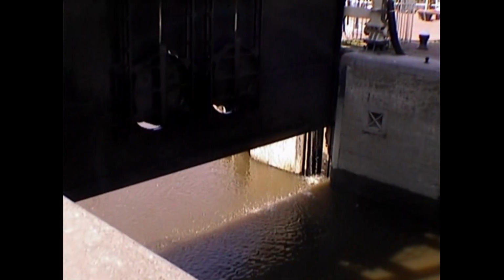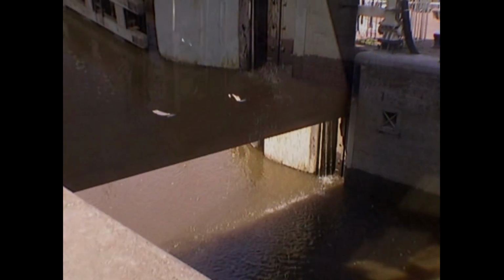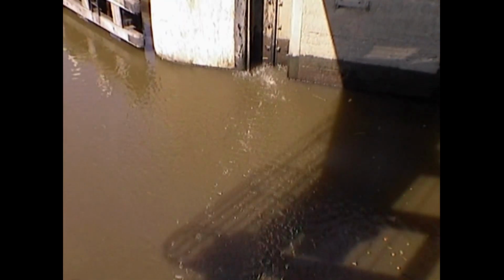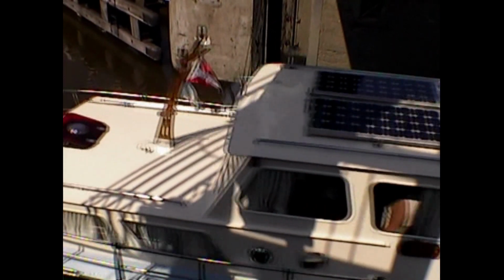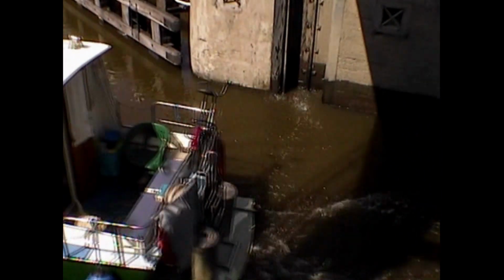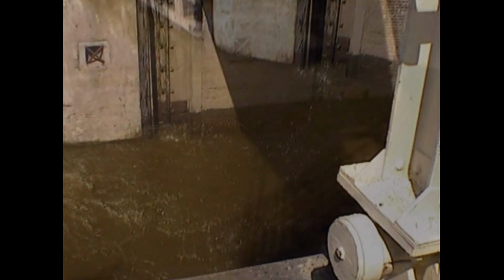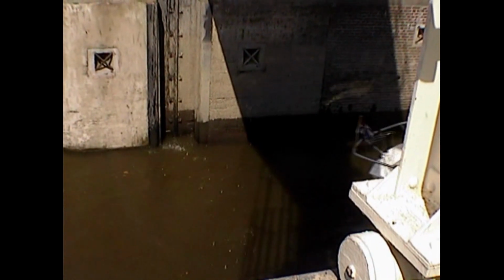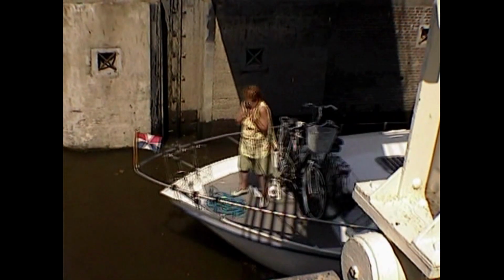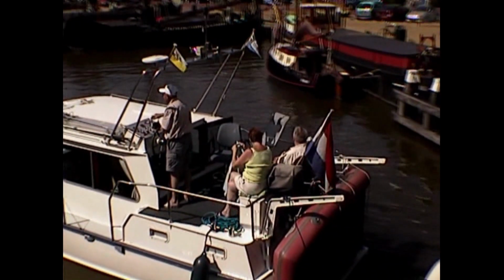But as you can see, there's a lot of water running off the lock gate there, and people on board had to either be ready for it or get wet, as she did. And on this next boat, you'll see the woman in the front doesn't particularly like the idea of going through that, but she's managed it. And the woman sitting on this side of the boat at the back has taken the precaution and put a towel over her head. Very sensible.